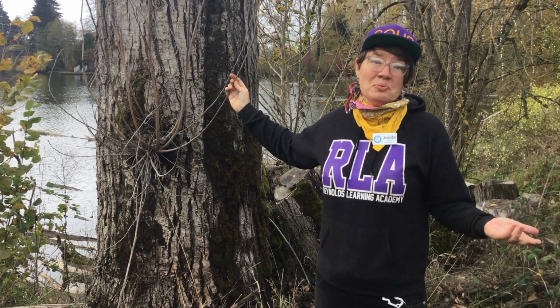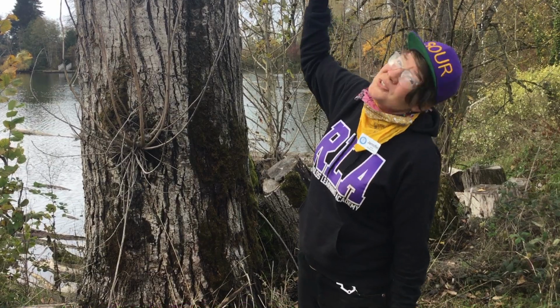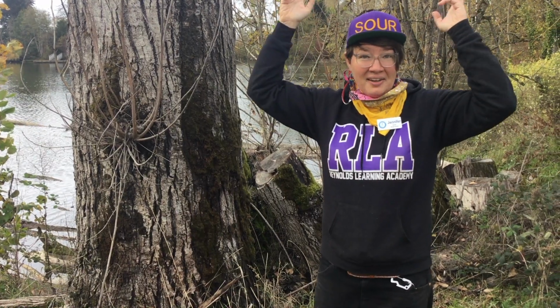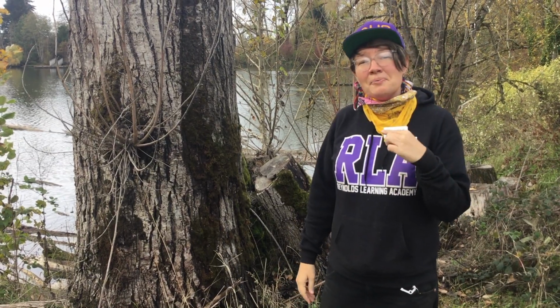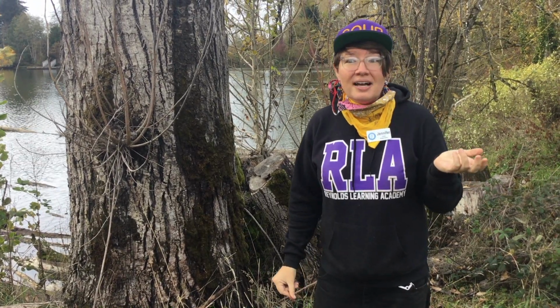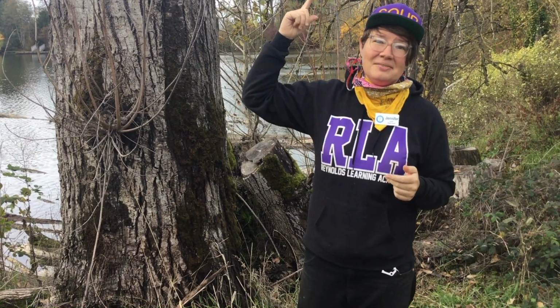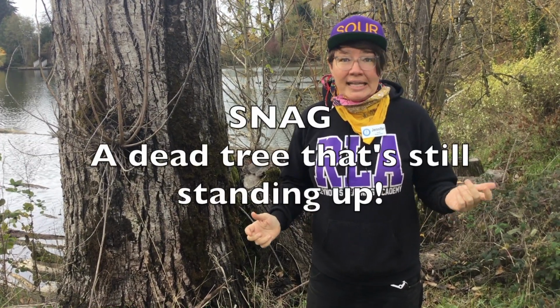One more reason why trees are important is that even after trees aren't alive anymore, they're still really important for a bunch of different animals that live in this habitat. So this is a cottonwood tree that no longer has leaves on it. It's got a bunch of fungus coming out the side of the trunk when you look up, so you know it's not alive anymore. But this is gonna be a really important place for lots of animals that are looking for dead bugs, and also lots of birds that like to perch. I've definitely walked around this pond and seen bald eagles hanging out on the branches of this dead tree, which we call a snag.